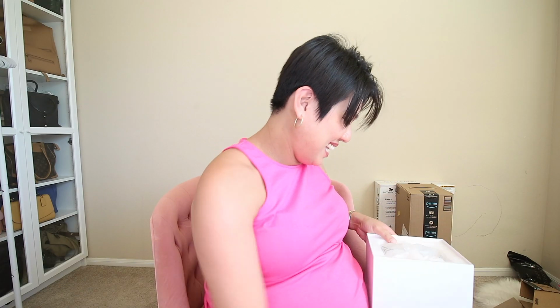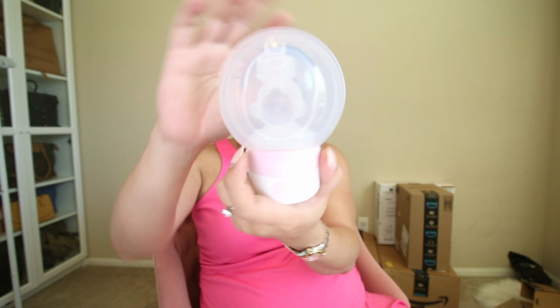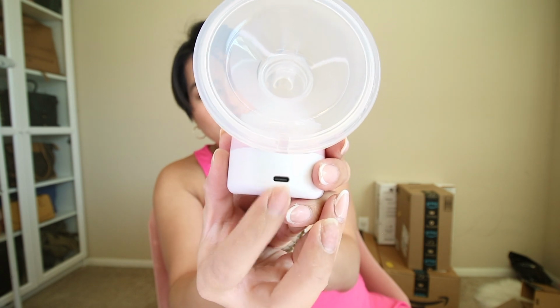I'm just gonna link it below, but there are a lot of good reviews about this as well. So this is the wearable breast pump. So you have a place here to charge it. You just attach it on your breast like that, and it'll just pump out the milk, and then it fills it up. So happy. I'm the best.